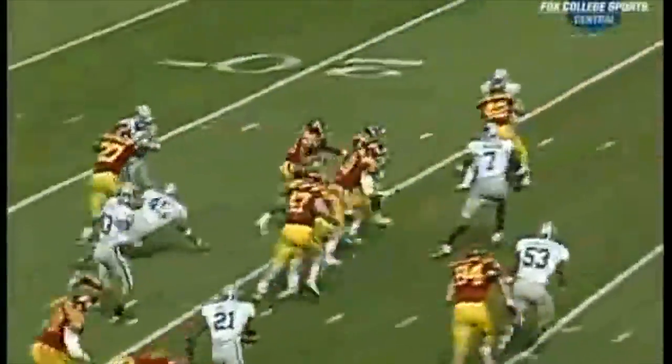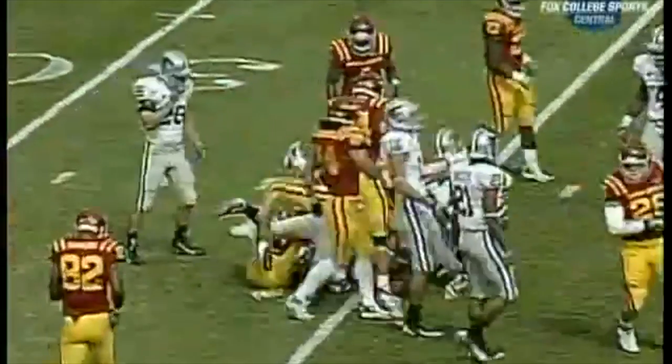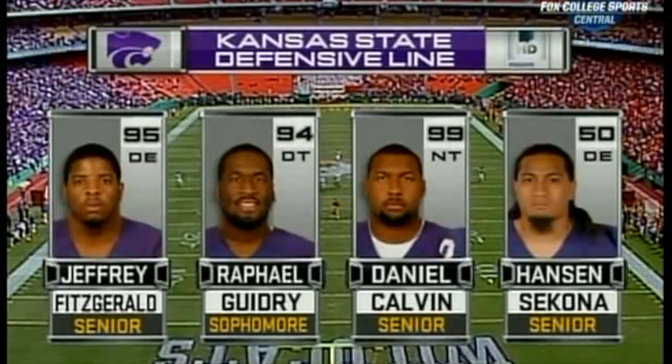This is Johnson inside his 10. Now takes it up the middle. He's got a couple of blocks. Johnson to the 30. And a flag on that play late. He gets hit right off the bat.